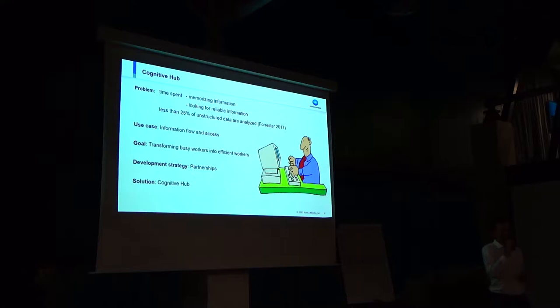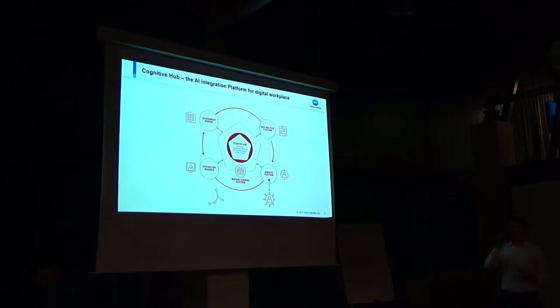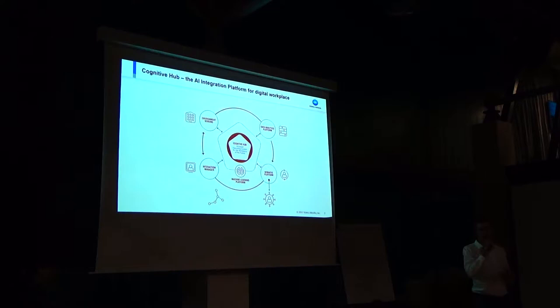The Cognitive Hub is an AI integration platform. It's basically an operating system that can bring benefits to the customers in the way that it changes how workers work, because it can automatically, in the future, bring all the necessary information to the users.